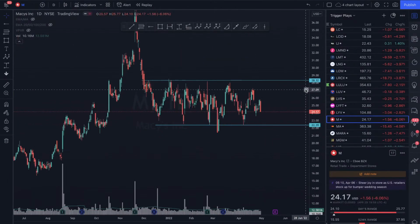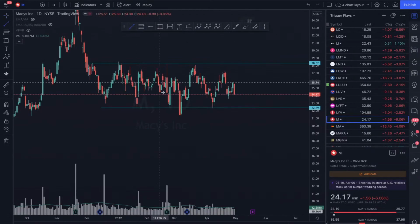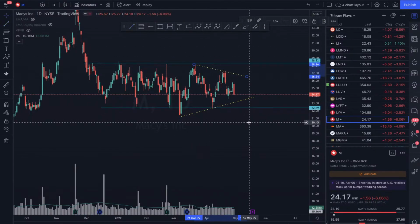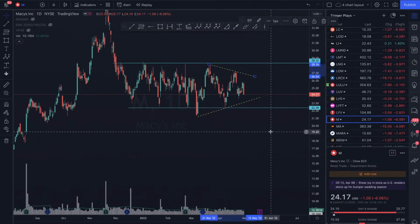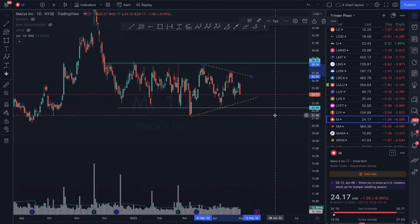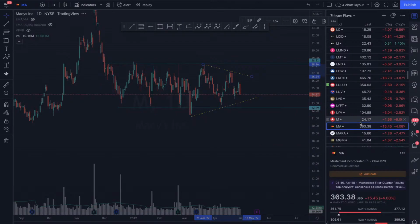Guys, keep an eye on this name, Macy's. Price consolidating in this huge sideways range, and then in this triangle here too. It might consolidate here for some time before breaking down or upside, but either side it breaks, it will give us a good trade.